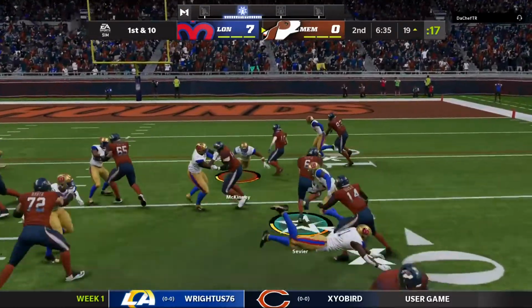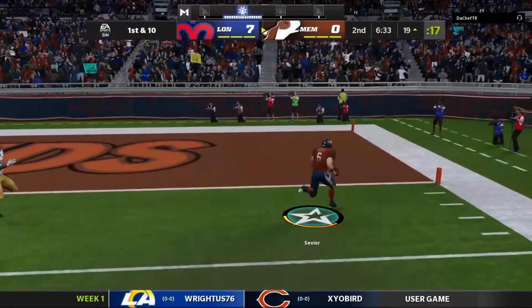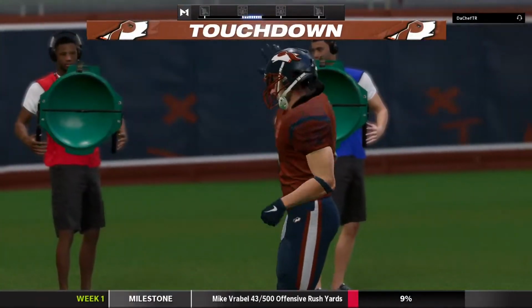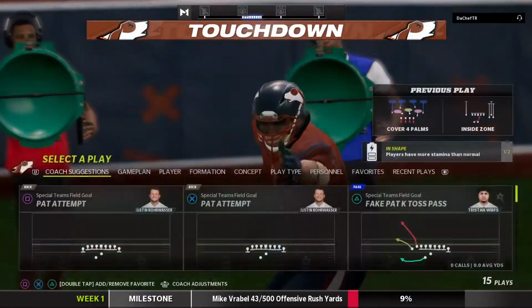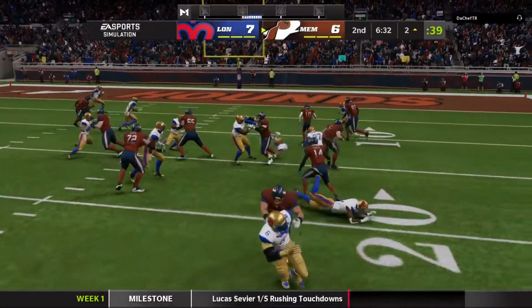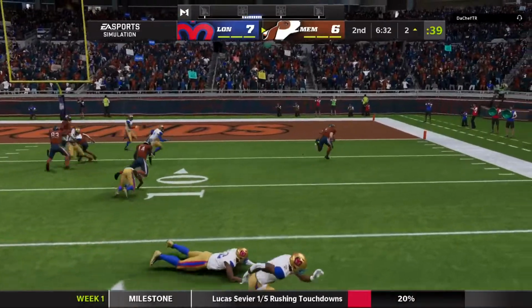From the gun, they'll try to run it. And he'll take it into the end zone for a touchdown. Scampering home from 19 yards out. And the Hounds are within an extra point of tying up this ball game.